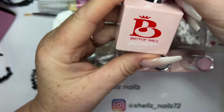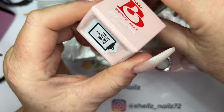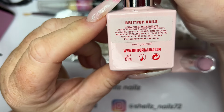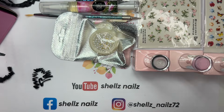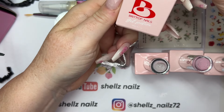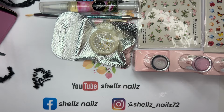And then we have what looks like a pearly one. This must be a cat eye. It says Fairy Pearl number 2. I think all the ingredients are the same. And then this one we have is Fairy Pearl 1. Ooh, very nice. So there we go. So we'll get some scotchy sticks.